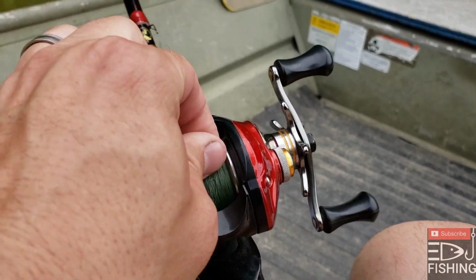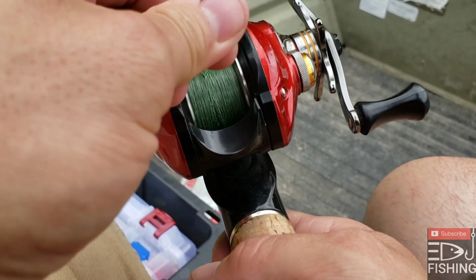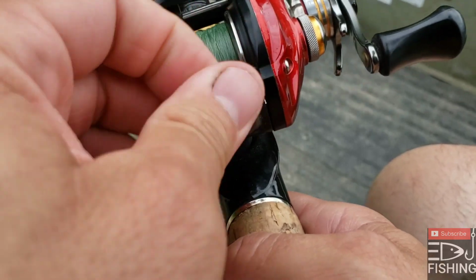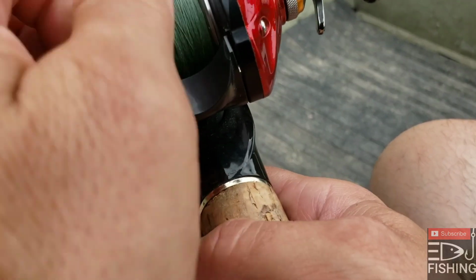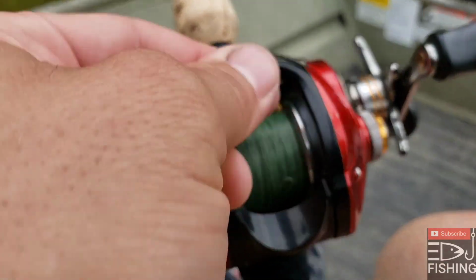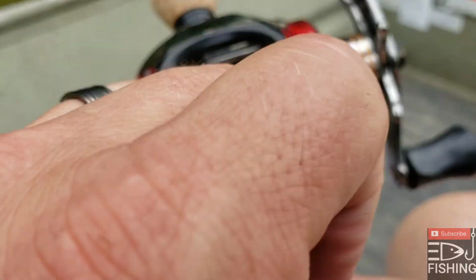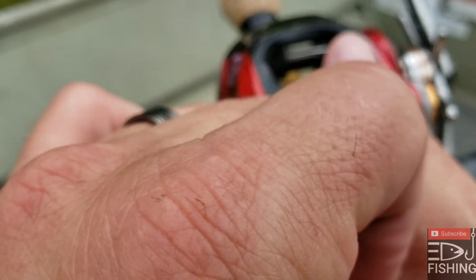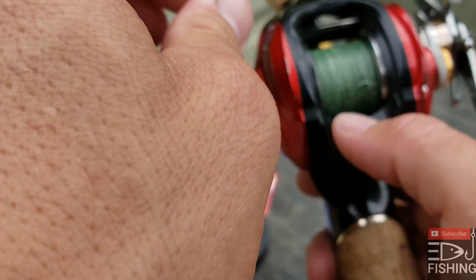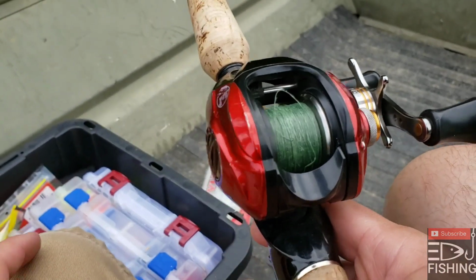And you would think it would be this one, but it's all tangled up too. I don't know what's going on here. Driving me nuts. So I am going to be switching and throwing the Ned Rig or the Wacky Worm, because I can't seem to find out where this thing split at, and it looks like the line's getting frayed anyways.